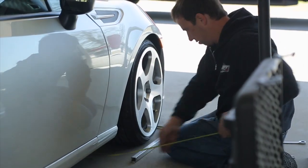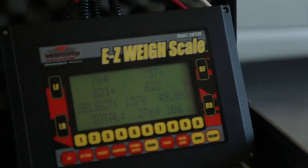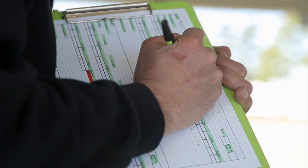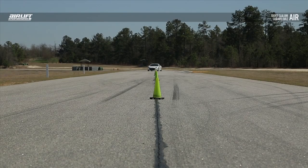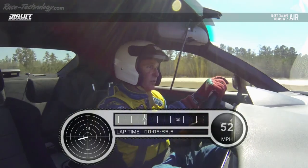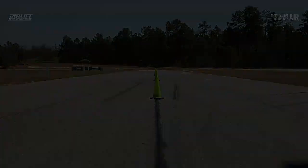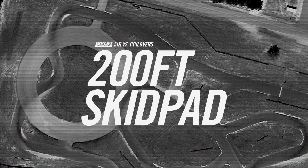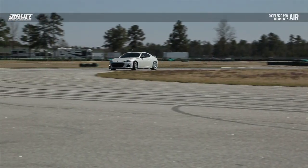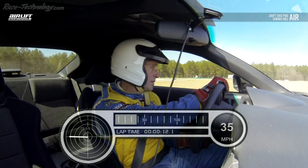Next in line, Subaru BRZ. A really good autocross setup. It snakes through the slalom really well. The BRZ slithered through the slalom, averaging 49.37 miles per hour. Very stable, very little roll.